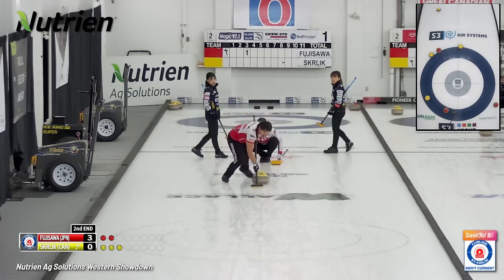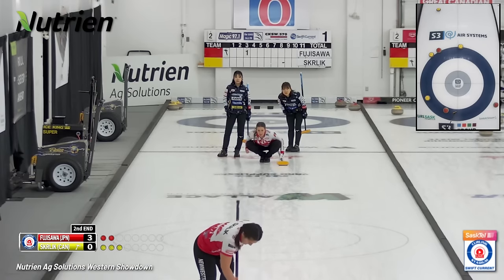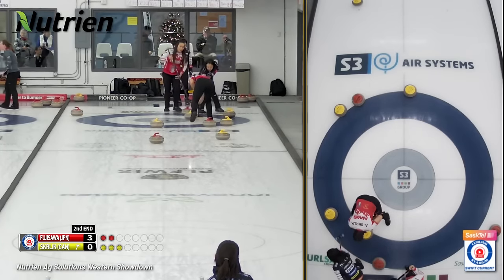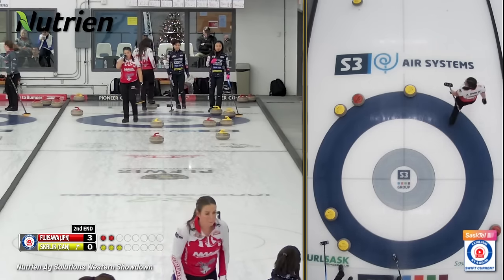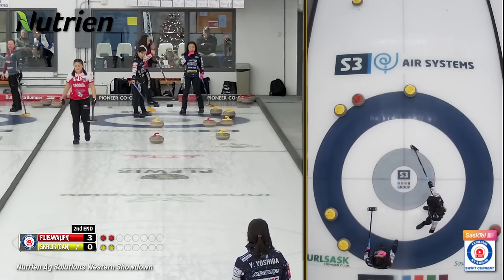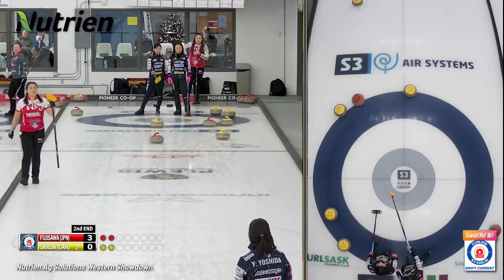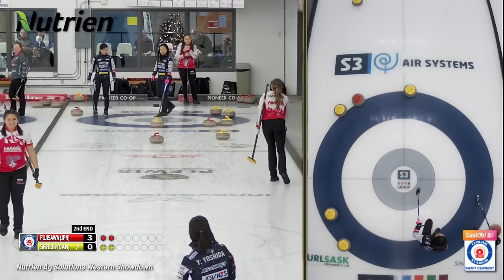This is Jerilyn Ramsey with her final rock of the second round. This one's really moving. And that was about as much of a roll as you could get and still stick around for third shot. Absolutely. Team Skrlik answering back after really a dominating first end from Team Fujisawa. Exactly what they needed, but two shots left for Satsuki to try and make something happen here.